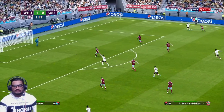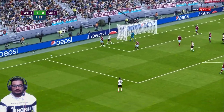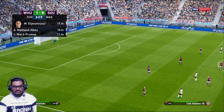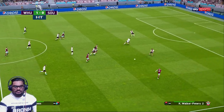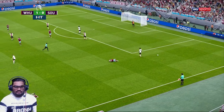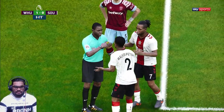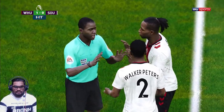Maitland-Niles. Aimed in towards the centre. Been there, done that, unfortunately. You immediately want to have another go. Believe me on that. He's felt that, hasn't he? Yeah, he's felt him there. Oh, that's a booking, always looked it. The player's protesting furiously, but there's little or no sympathy from the ref.